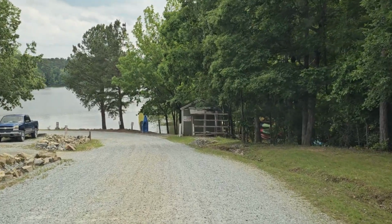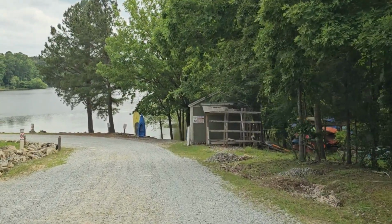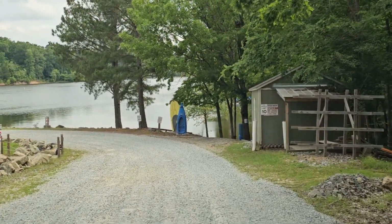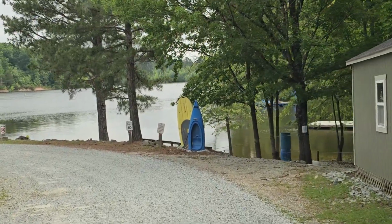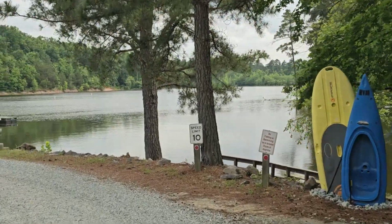We have them in Washington, North Carolina. They're all kind of messy. That looks pretty neat out there. Marina. Have all those kayaks there. But here it is, Falls Lake.